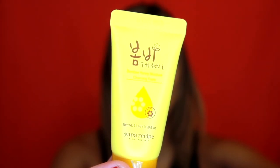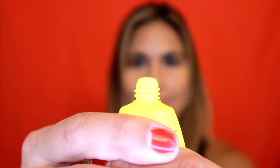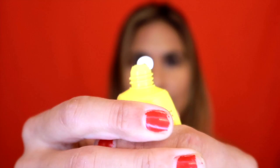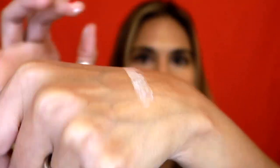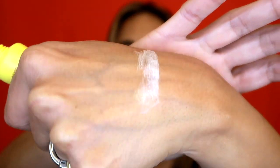Got that Bombi Honey Moisturizing Cleansing Foam. I haven't heard of this one before. So it is a gentle cleansing experience with its rich, ever-scented lather, leaving the skin feeling all day hydrated without stripping the skin. Open this up and see what it smells like. I'm not sure if you can see that, but it's really thick.